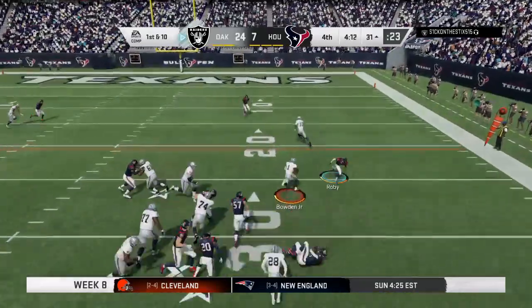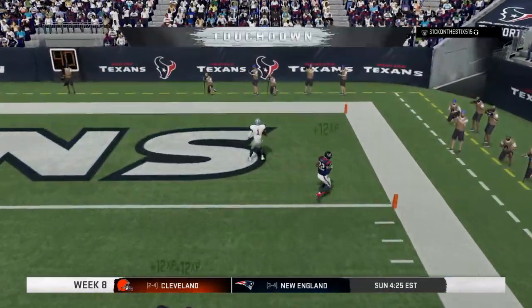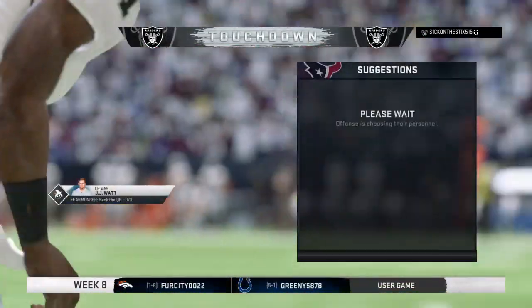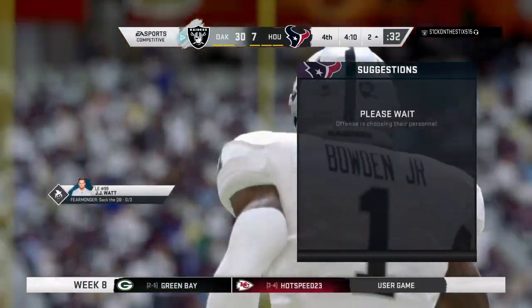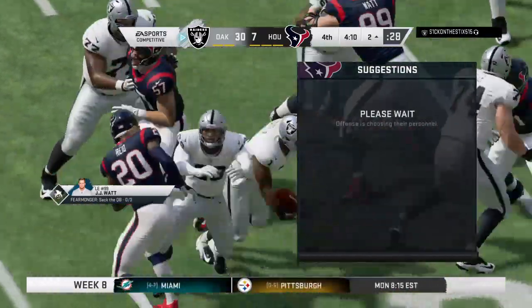Now a handoff looking right. He'll get the first down and more inside the 20. And all the way in. Touchdown, Oakland. A great effort there. 31 yards, and the forced turnover on defense leads to 6 points.